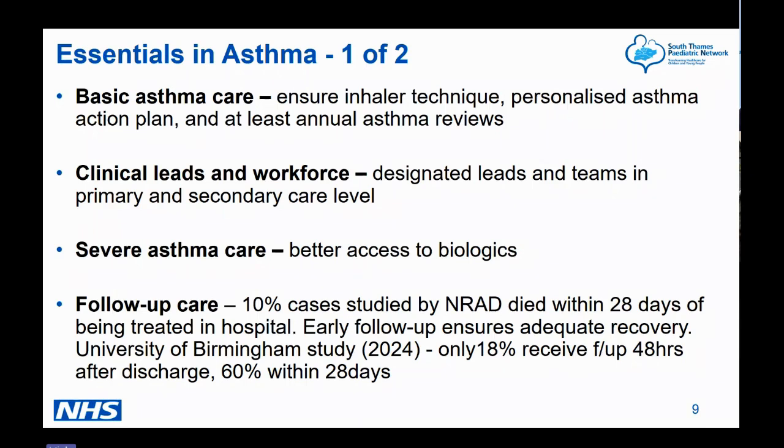And this is, again, something that needs to be done collaboratively in primary and secondary care to prevent these children then coming into secondary care and deteriorating further to tertiary care and sadly death if they have severe deterioration. It recognised that you need designated leads and teams, a strong workforce around asthma management.